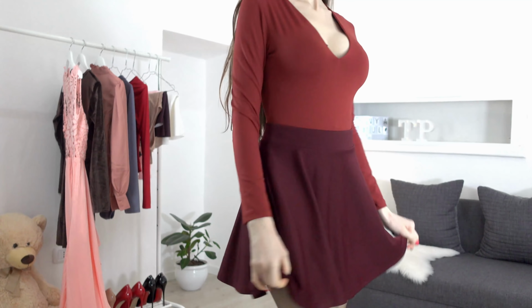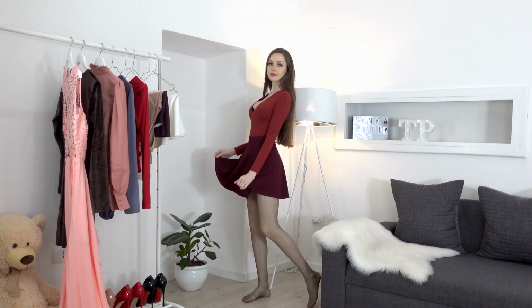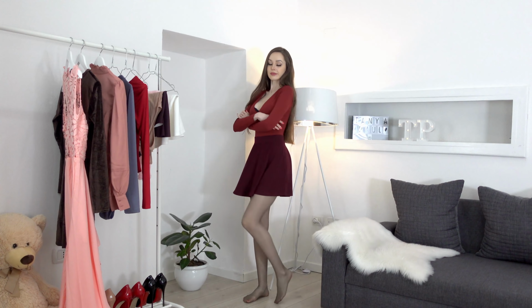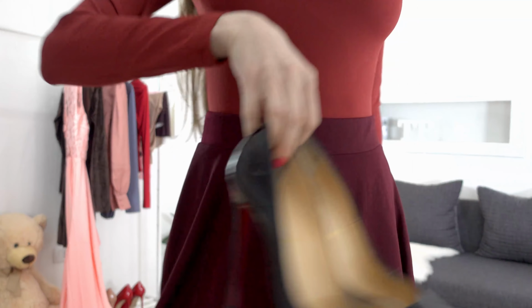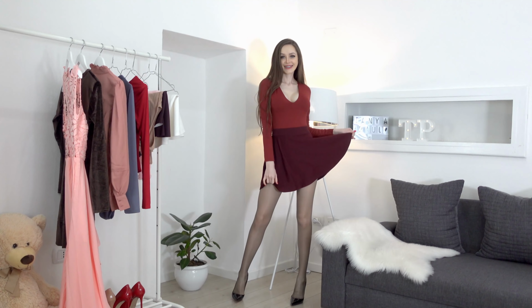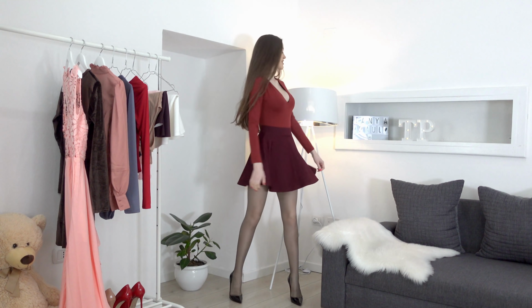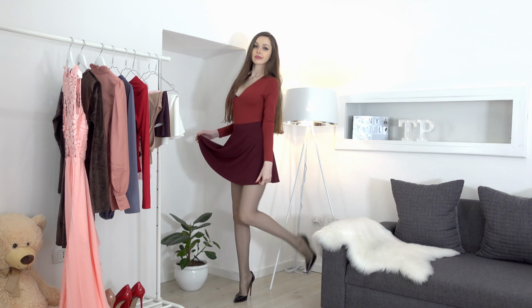Next one. Here I'm staying in the same shades. I'm wearing a dark red bodysuit, burgundy floaty skirt, and my classic black high-heeled pumps. Very elegant and stylish look. Thoughts?